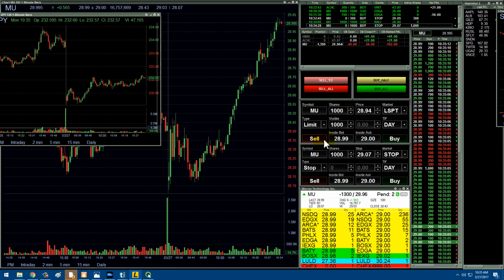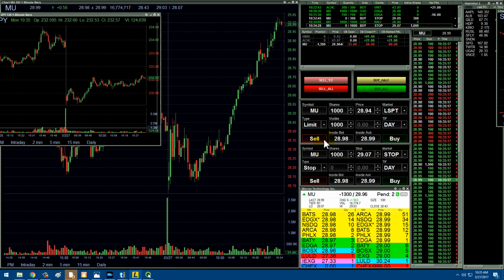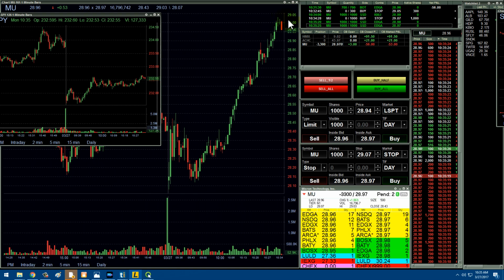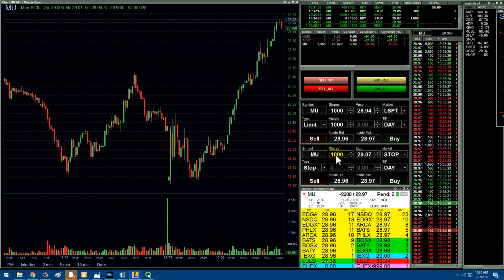SPY's going up a bit. Okay, now it's printing red. This one's tricky. Okay, adding. Adding some more. Okay, put a little bit heavy in this one. But I think it was stalling so much that it just has to go back down.